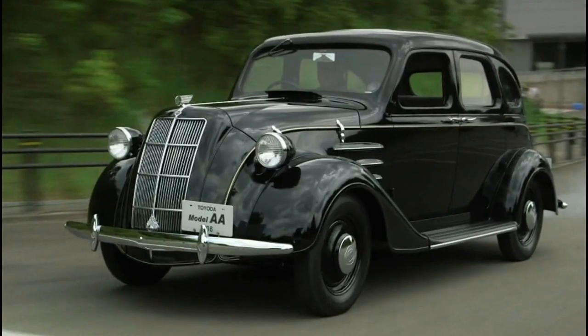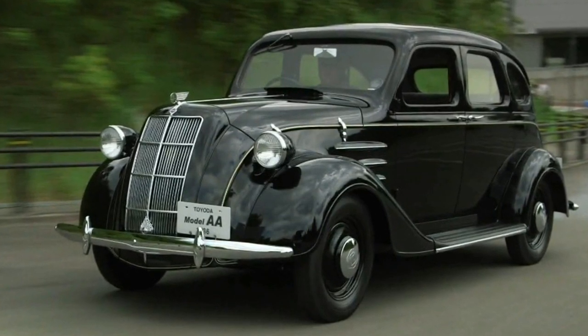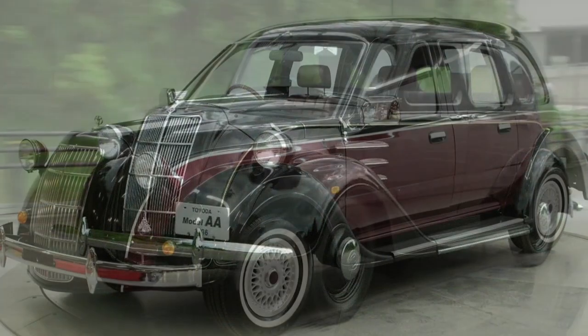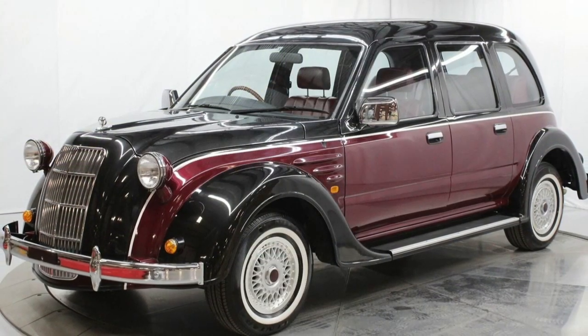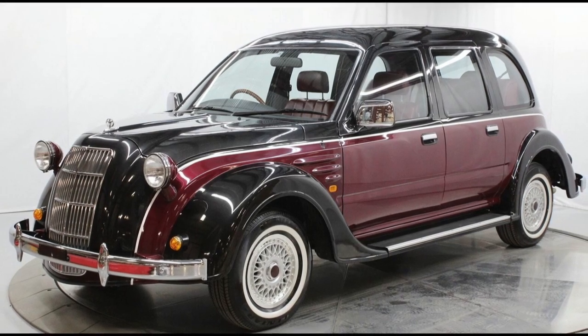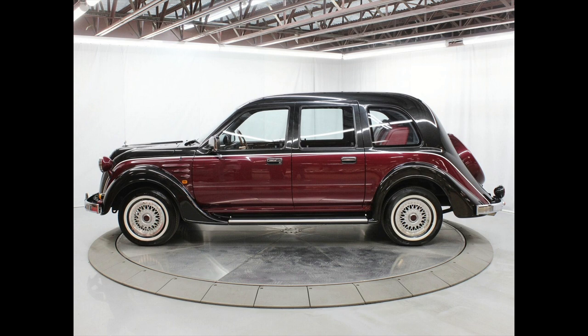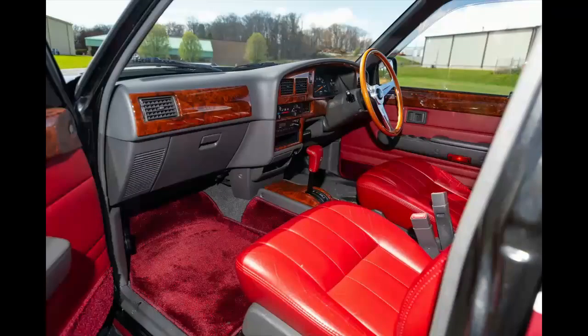In 1936, the company that would later become Toyota built its first passenger car, the Toyota AA. In 1996, Toyota decided to create a limited production retro-style car based on the AA called the Classic. The Classic was designed to be visually similar to the AA, with a body that matched the AA's 1930s to 40s sedan body style. Only 100 copies of this car were made.